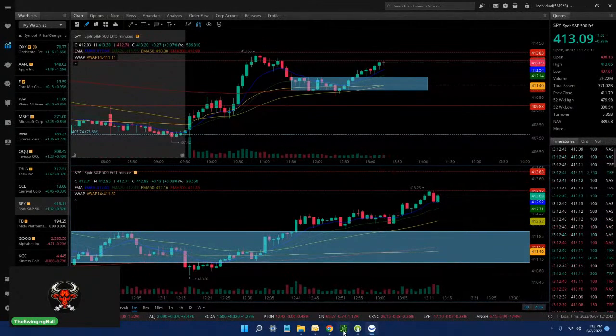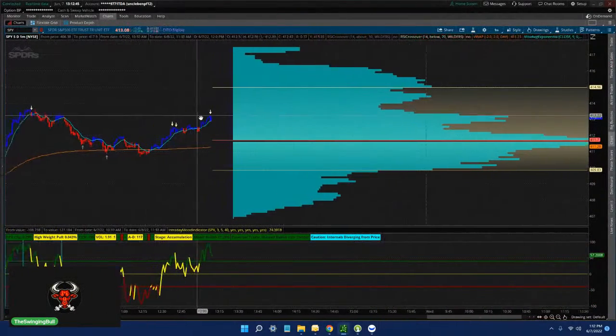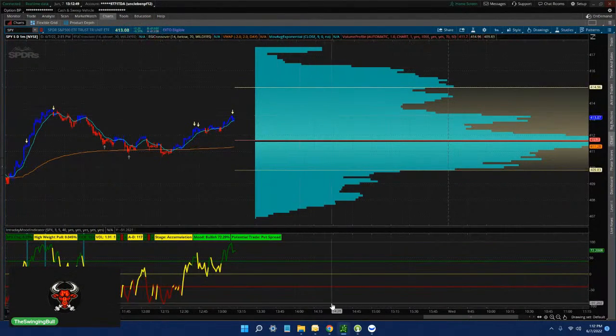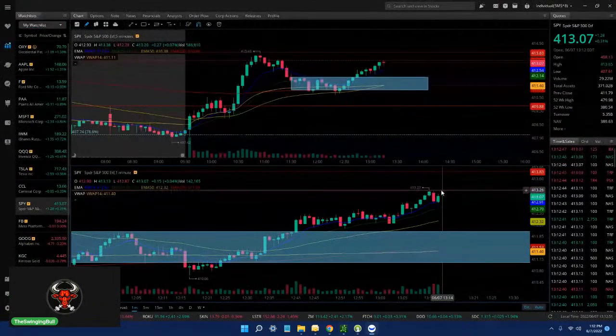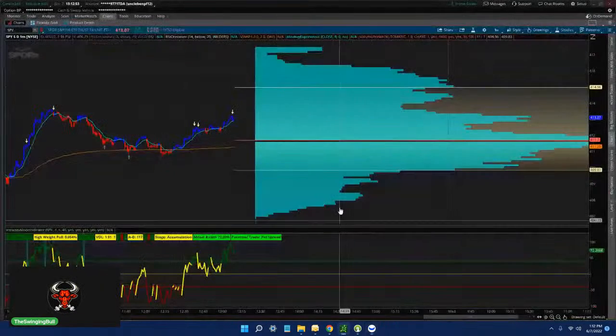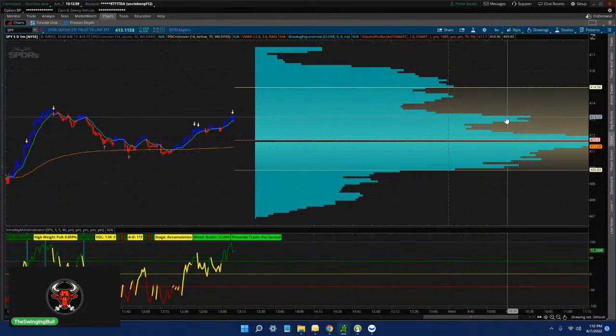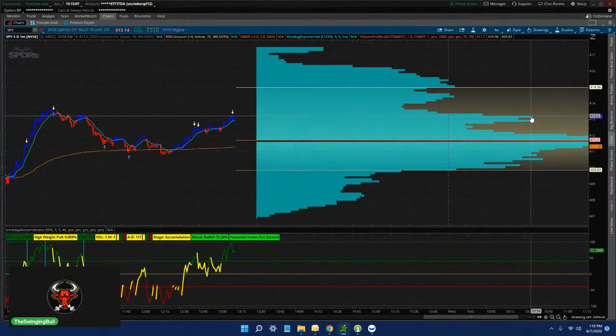Okay, so we can go back to Thinkorswim and see what this chart is doing. It's interesting that it did hit its head on this 413.23. If we go to this 413.23 area, look at the volume profile. Lots of volume was pushed out here on this indicator. So this is exactly where it hit its head.